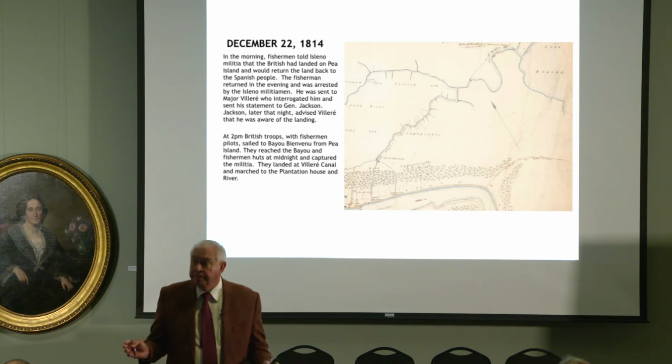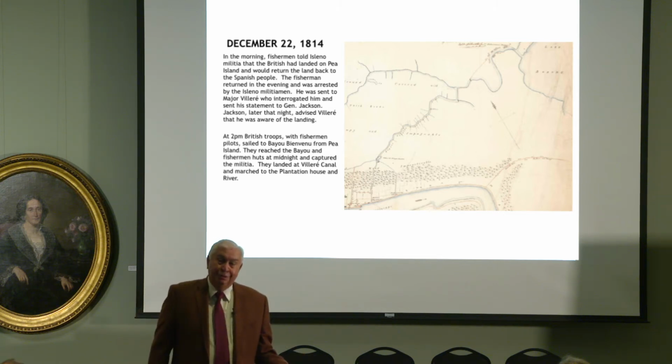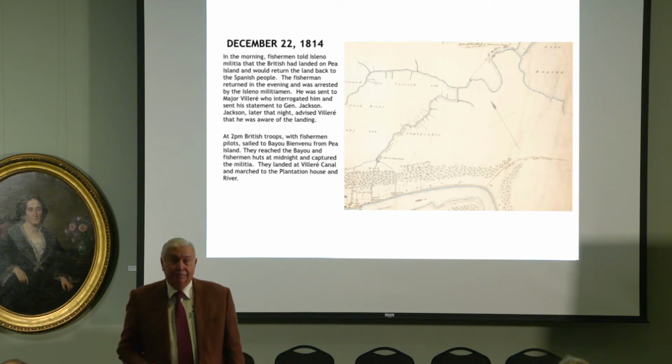They laughed. Why'd they laugh? They didn't know the fishermen personally. They didn't know of any landing, and they all thought the whole thing was far-fetched. The fishermen leave, probably to go to the city to gain some intelligence. Later that same evening, they return. And when they return, the Isleño militiamen arrest them.